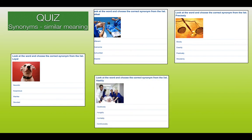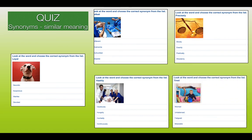Which word below has a similar meaning or is a synonym for hastily? Is it number 1, cautiously, number 2, hungrily, number 3, hurriedly, or number 4, continuously? And the last one, which word below is a synonym for tired? Worried, unbalanced, fatigued, or miserable. So 1 worried, 2 unbalanced, 3 fatigued, 4 miserable.